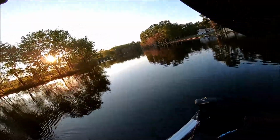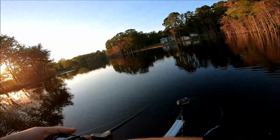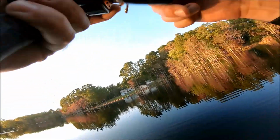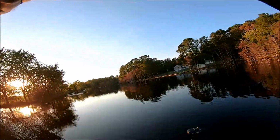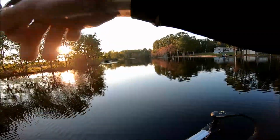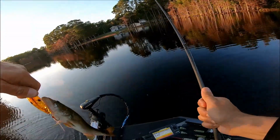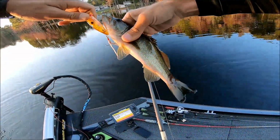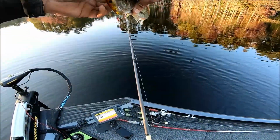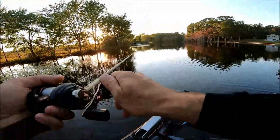I got bit right here earlier on the spinnerbait. There's one, small one, little teeny one. I was gonna say I got bit right there on the spinnerbait earlier. That's a little teeny one. That is a little teeny guy. There we go. I'm back in there.